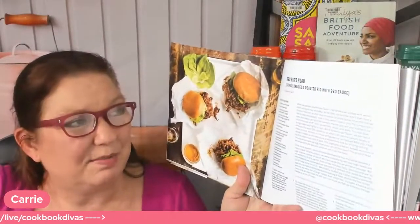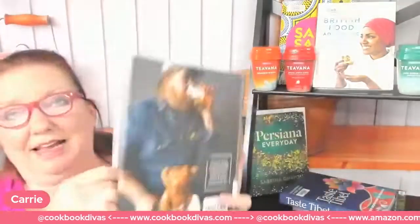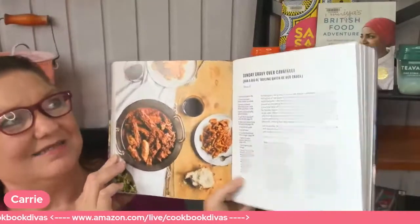Brined, braised, and roasted pig with barbecue sauce. Oh, okay, you want to see it? Let's do it. Yikes! Okay, that's hard for me to look at. I'm a vegetarian. Sunday gravy over cavatelli, aka big old boiling batch of red sauce. Now that looks good.